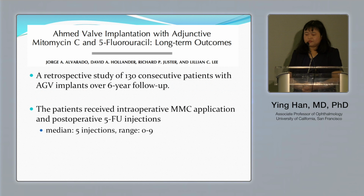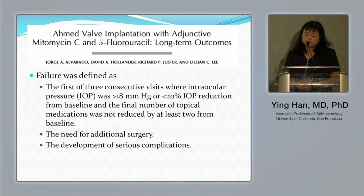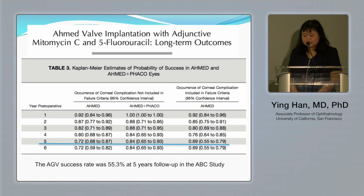This kind of research has been ongoing at UCSF for almost 20 years. It started with Dr. Alvarado. This paper was published in the 1990s, and he started with using intraoperative mitomycin and adjunctive post-op 5-fluorouracil with the Ahmed valve, with 7 years of follow-up. This is his definition of failure in the study, which is quite similar to the ABC study or any other national large-scale studies. And the promising result is by 5 years.